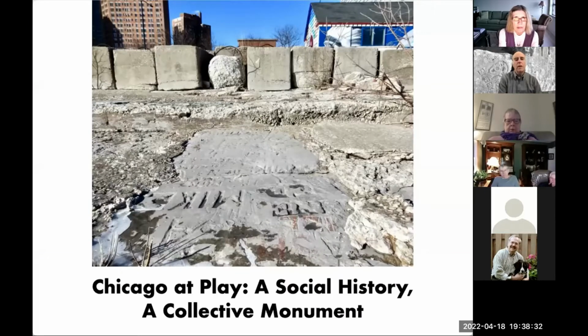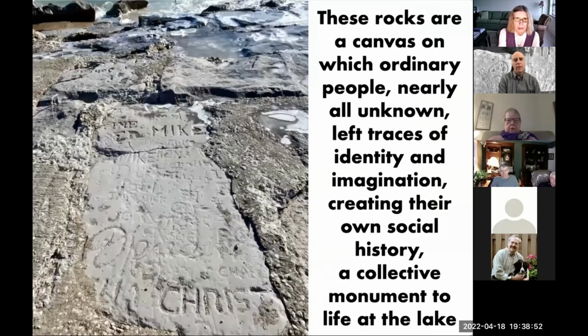Now, what got me interested in particular was this idea that some of those people hanging out on the lakefront left behind this legacy. You can see here, this is from the beach house at the Morgan Shoal area. You can see in the foreground one of these rocks that's covered with names. That's what it looks like from the other side. To me, these rocks are a canvas that all these ordinary people, most of whom are unknown, left behind something of themselves, whether it was a creative drawing or in this case, their names. And it represents this collective monument, sort of spontaneously created to life at the lake.